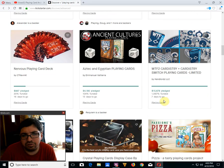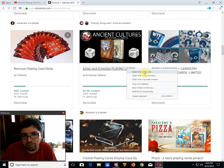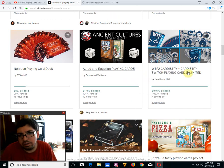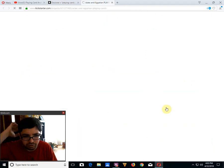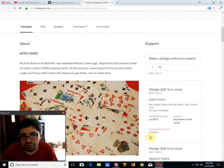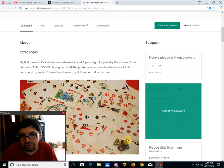Next, we got a relaunch, a reprint, I should say, of the Aztec Codex and Egyptian Glyphs playing cards from Emmanuel Voltaire, already funded, 13 days to go. If you missed them out previously, make sure you go check them out. They are nice looking cards. I assume these are going to be produced by NPC again.